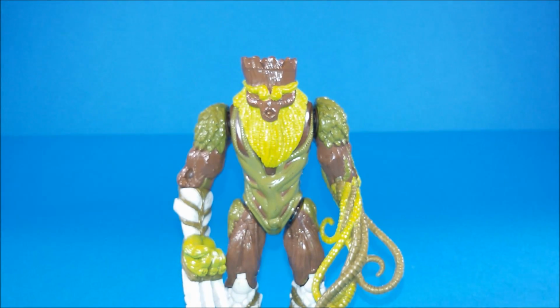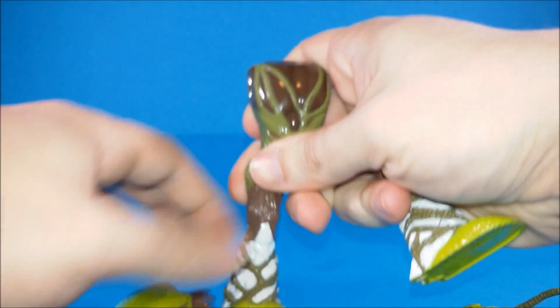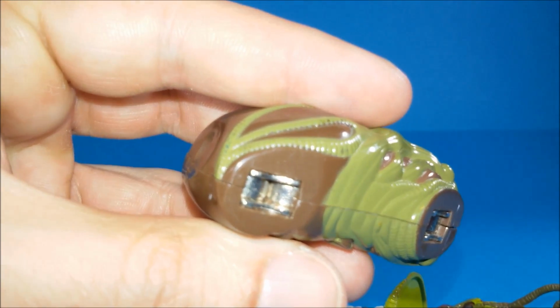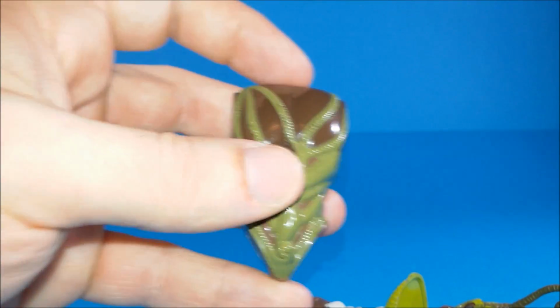Now, these are magnetic toys. We can disassemble them. We can look at the magnets inside their bodies. There are 2 magnets for each limb and only 1 magnet for the head.